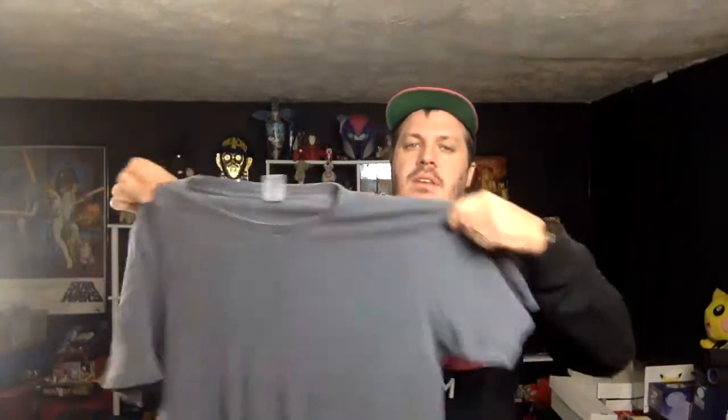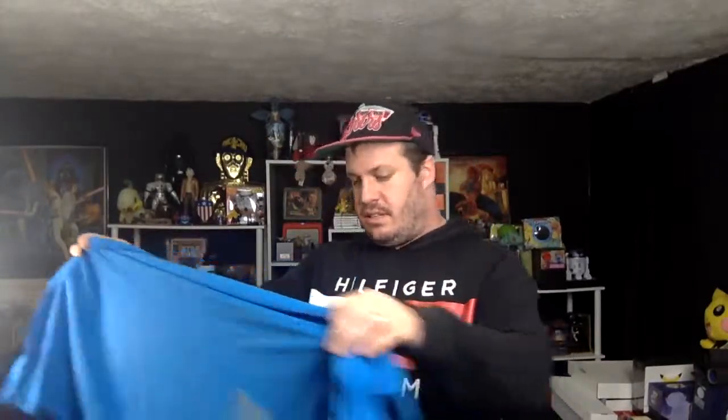We have an old vintage Columbia tee. I don't think there's much value to this T-shirt, honestly, but made in USA, Columbia. It is vintage. If it had a little bit more going on, I might actually keep it and sell it. Or if one of you guys tells me that you sell vintage Columbia stuff all the time, then maybe I'll keep it.